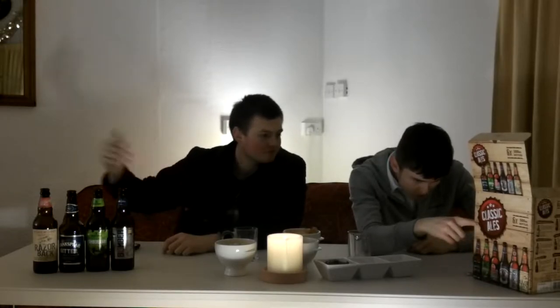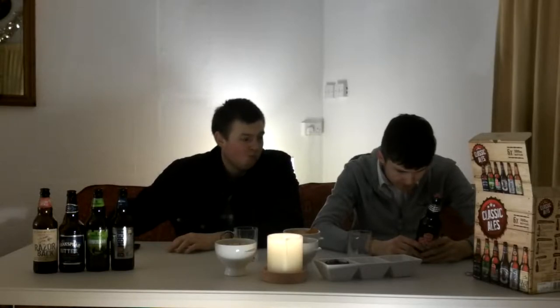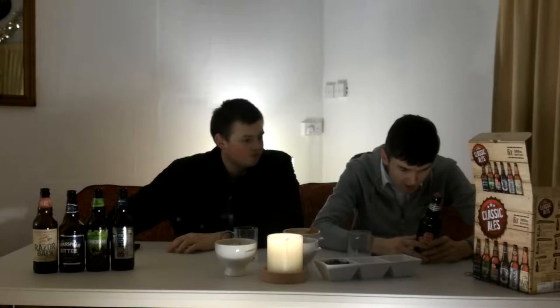Right. So Marston's Pedigree is next. There we go. A 4.5% amber ale, bottle conditioned. Whatever the hell that means. Ah, what's with the bottle conditioning? Perfect. Contains live yeast. Right, so this is proper craft. Right, okay. Craft ale.